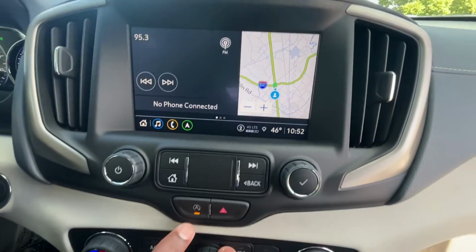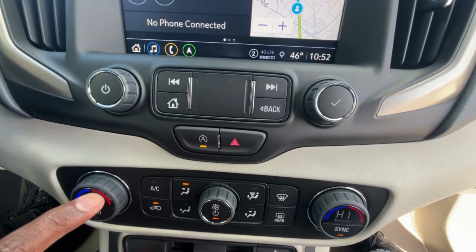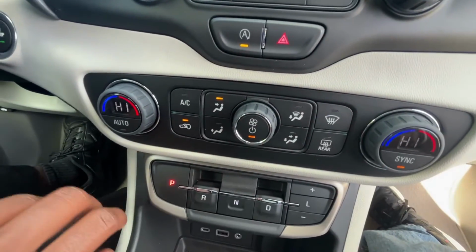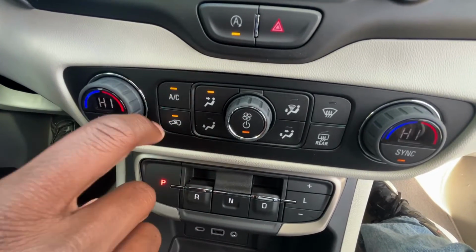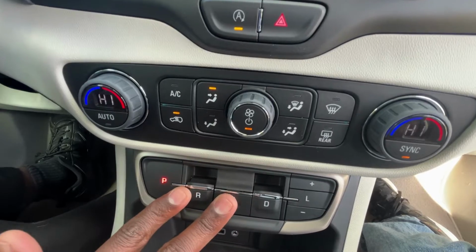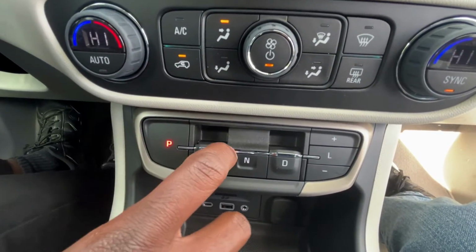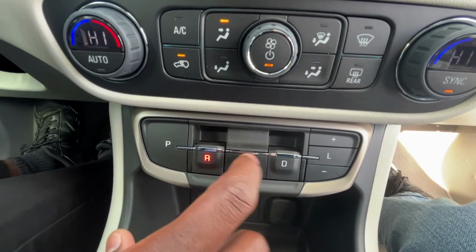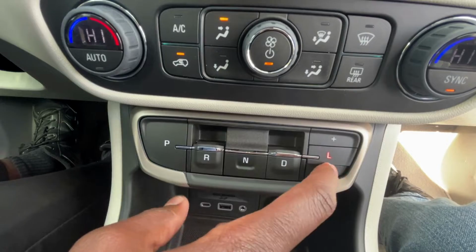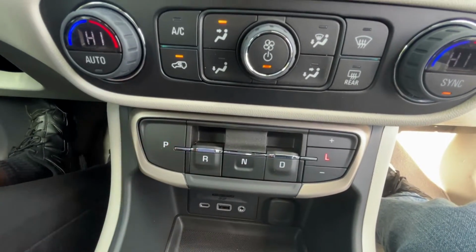Now down here, we have the toggle for that auto stop. So for those who don't like it, you can cut that off at any time. We have dual zone automatic climate controls here. So we can toggle everything. Pretty easy to use. And then down here we have that shifter that's going to be mostly buttons. So you press P for park, hit the brake, pull up here for reverse, press here for neutral, pull up here for drive, and you can press that L for low mode, and then you can manually shift in that low mode if you desire.